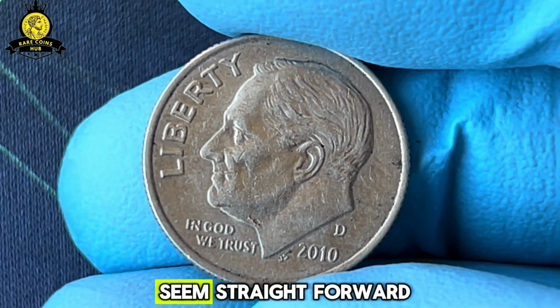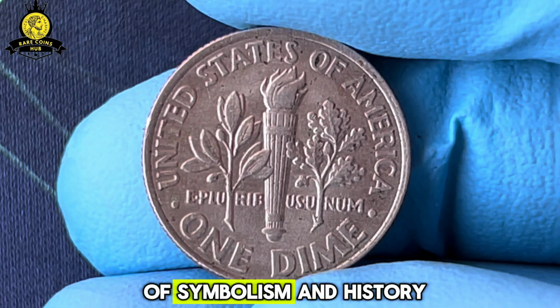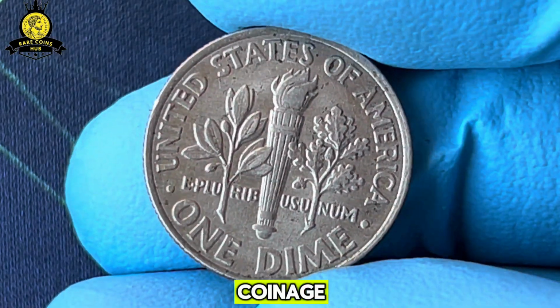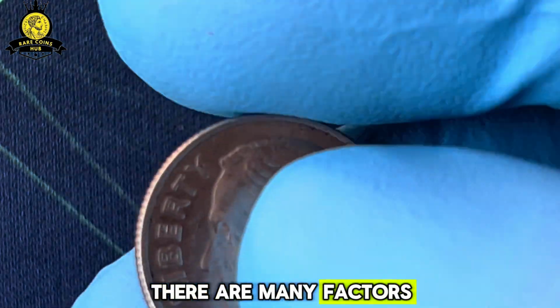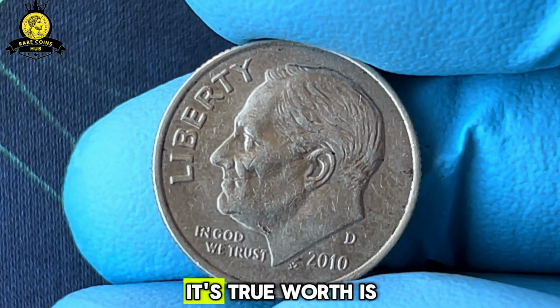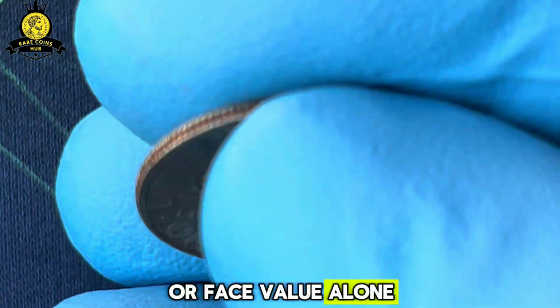While the design may seem straightforward, it carries a weight of significance, and it's this combination of symbolism and history that makes the 2010 dime a part of the rich legacy of U.S. coinage. However, despite the dime's outward simplicity, there are many factors that contribute to its rarity and value. Like any coin, its true worth is not always determined by the design or face value alone.